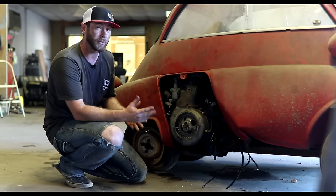And with rust, if you've ever seen it on a vehicle, it's very porous and kind of rough, and you can rub your hand across it and it'll come off.